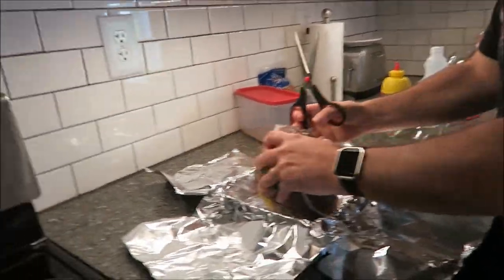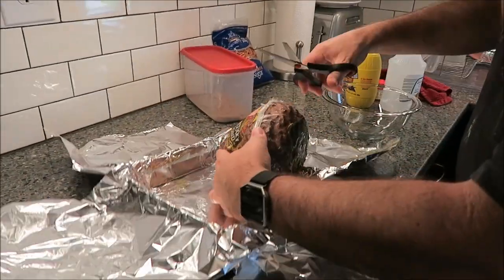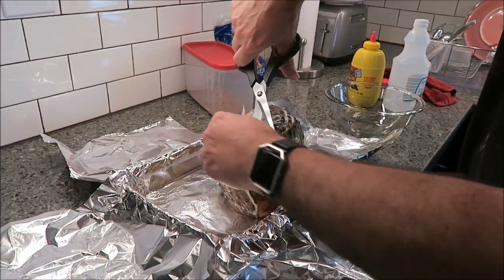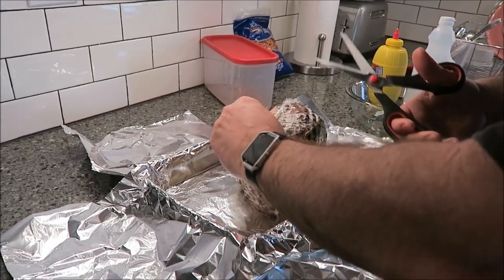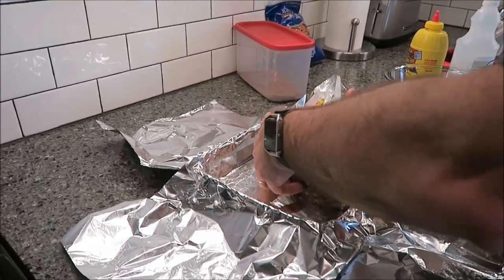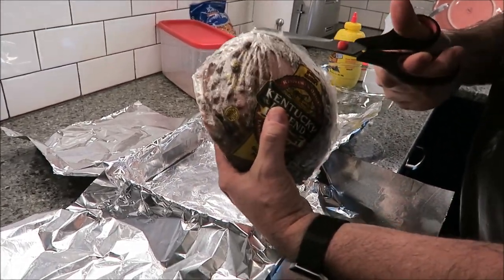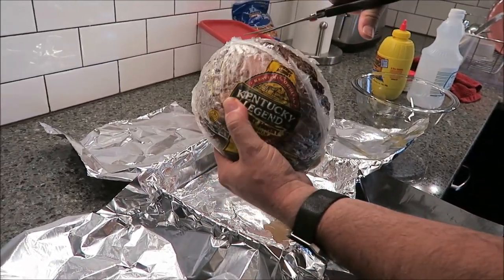So happy Easter. We are getting the ham. This is a Kentucky Legend ham. It's from Owensboro, Kentucky, and it was about $13. How many pounds is it? Almost four. $13 for 4 pounds of ham, so I guess that's not bad. But it's a honey ham, though. There's some juices coming out of there.